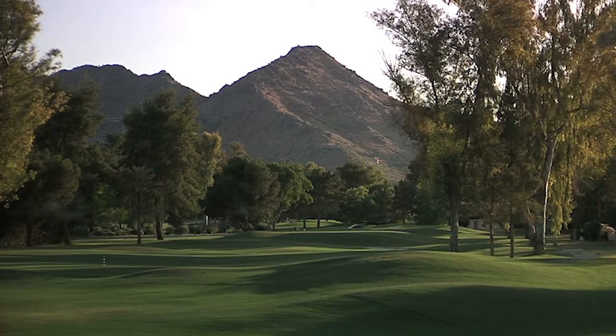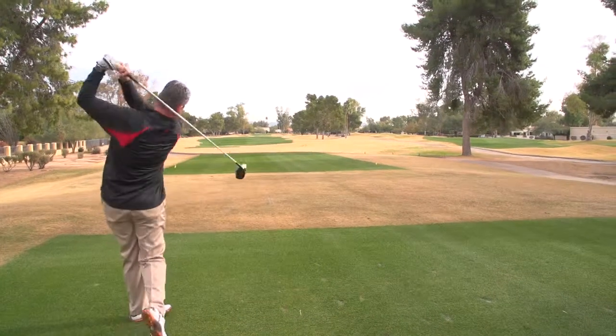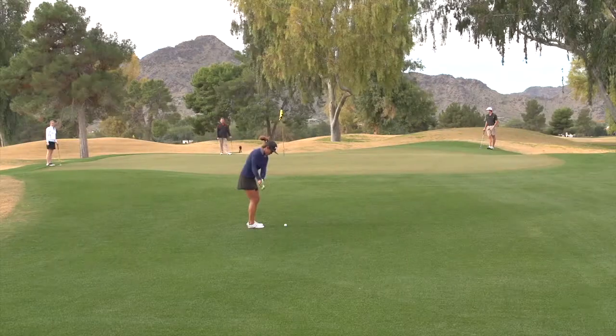The Padre course is a good resort course. It's a parkland style course. It's got very wide fairways, and the green complexes are going to be where the trouble comes in. A lot of water, a lot of bunkering, but pretty generous off the tee, and then you have to think about it on your second shots.